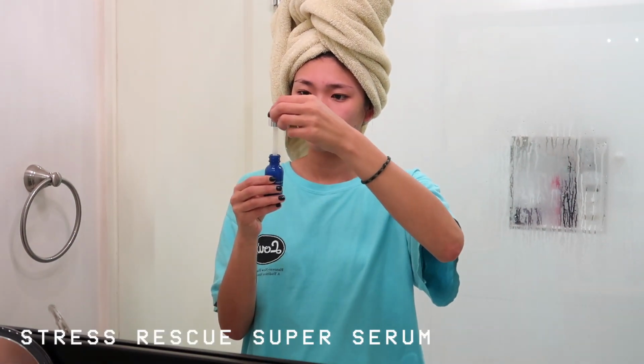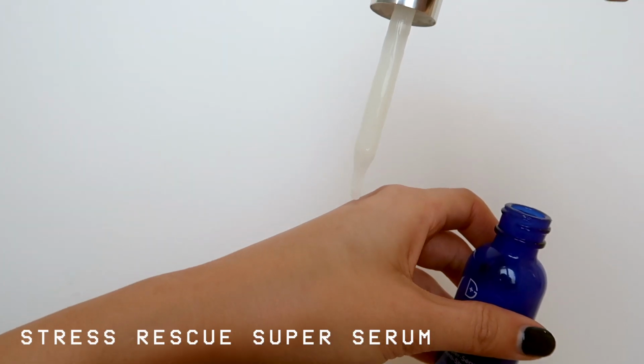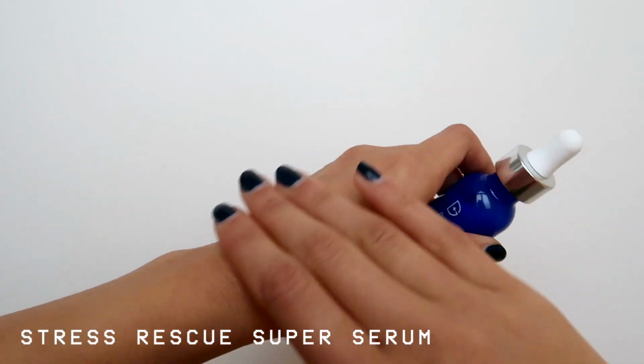My little stress nightly routine starts with me just cleansing my face, taking off my makeup, and then I slather a bit of the serum all over my face, and this is a great slippery consistency to give yourself a bit of a face massage. And since this is meant to target worry lines, acne flare-ups, and general dullness, I try to focus this around my nose and my mouth and occasionally my forehead.